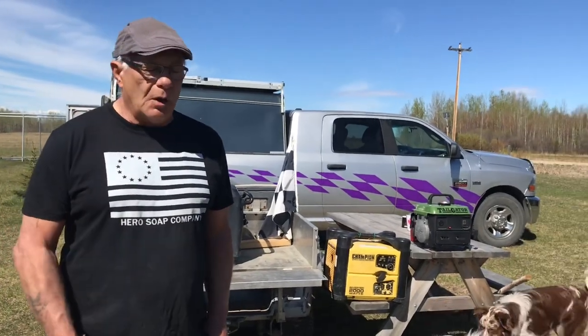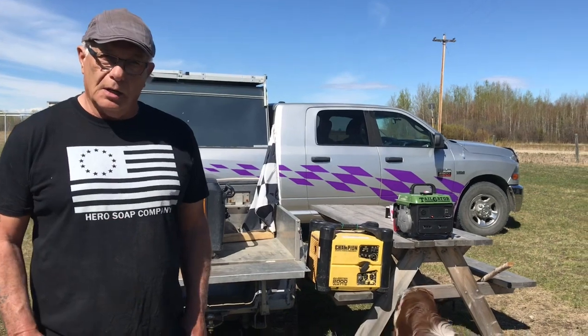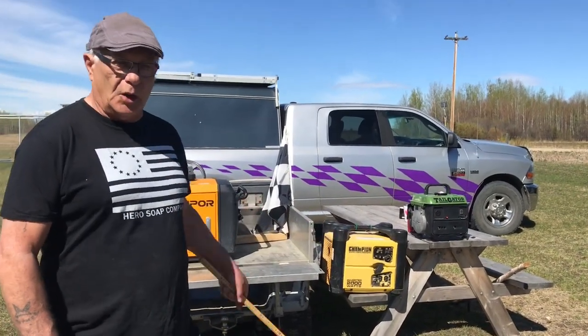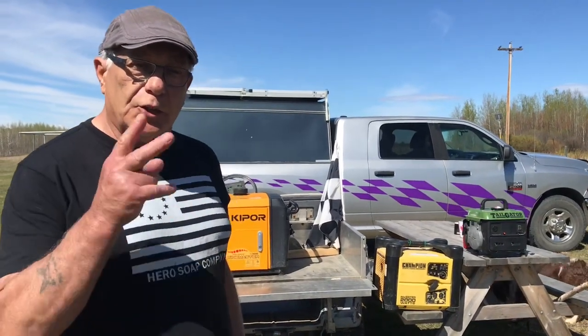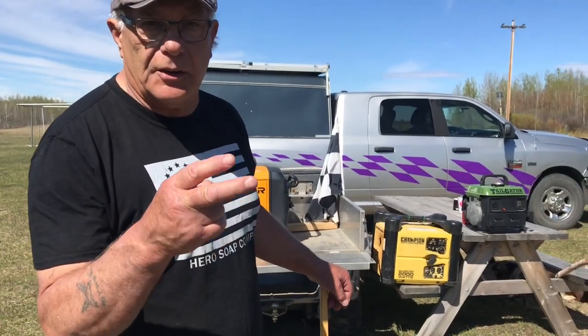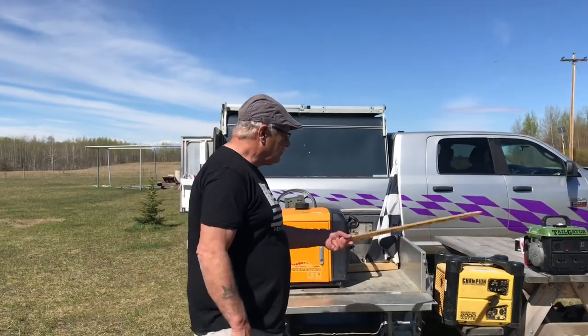Now, don't get me wrong. If you buy a Honda, you're buying a Honda. Don't buy a Champion thinking it's a Honda, or don't buy a Kuiper thinking it's a Honda. A Honda is a Honda. There's two generators that are the standard, and that's Honda and Yamaha. So these will do the job and never have a problem.